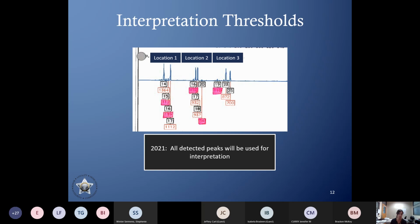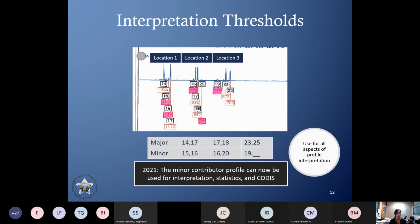In 2021, though, what we're doing now with this project is that we are now using all of the detected peaks for interpretation and statistics, and potentially for CODIS. So what that means, obviously, there's no changes to the data itself. So that major contributor, they're staying the same with that genotype of a 14-17 at location number 1, a 17-18 at location number 2, and a 23-25 at location number 3.